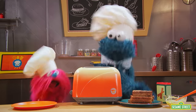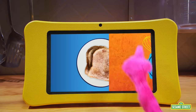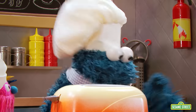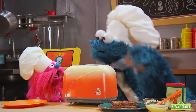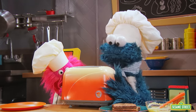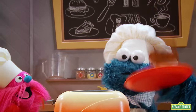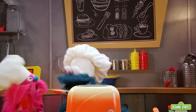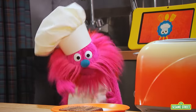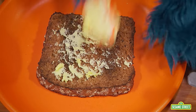Okay. Well, let's make cinnamon toast. First, we need to check the recipe. Right, gotta toast the bread. Oh, right. Can we at least put the bread in for you? Yes, please. Okay. There you go. Whoa. Okay, here we go. Catch. Let's put that down there. And now we get the butter and spread it on the toast. Okay, spreading the butter on the toast.